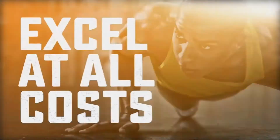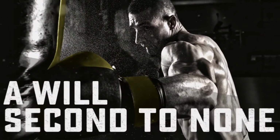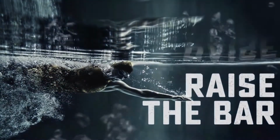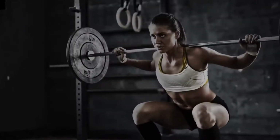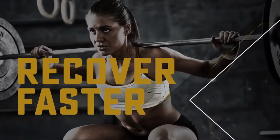At all costs, an intensity beyond measure, a will second to none. High-performance athletes don't miss a practice, and they don't give up. They've got guts. Constantly raising the bar on their last race, last meet, and last qualifying round to beat the only competition that matters, themselves.